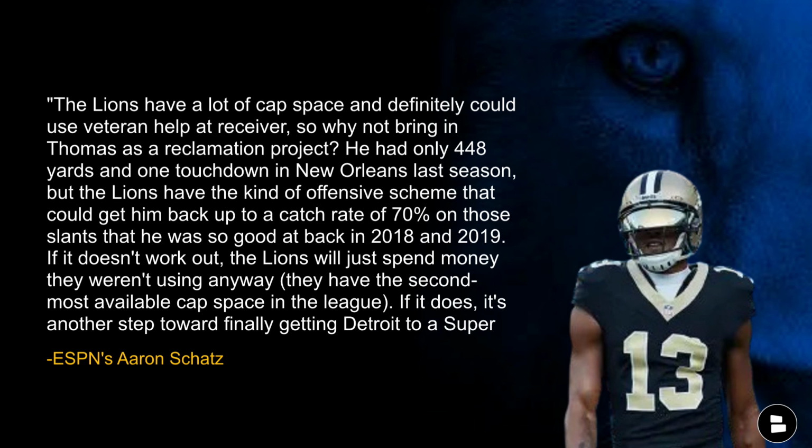He had 448 yards and a touchdown in New Orleans last season, but the Lions have an offensive scheme that could put him back at a rate of 70% on the slants, and that could get him back to 2018 and 2019. If it doesn't work out, the Lions just spend money they weren't using anyway. It would be another step towards finally getting Detroit to a Super Bowl. So, do you think that could get the Lions to a Super Bowl?